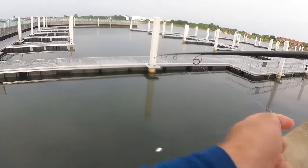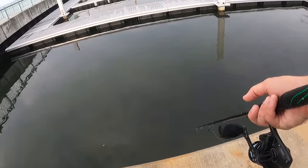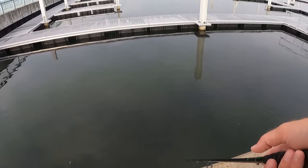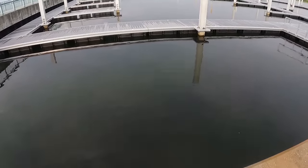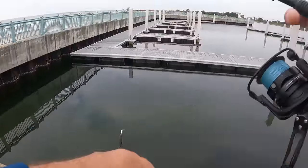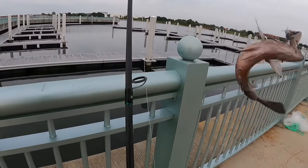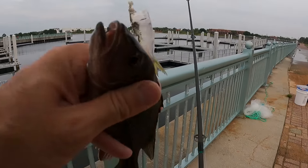Ooh, what is that? That's a different species. Ooh, that one's getting fired up. Let's see if he'll get eaten. Ooh, almost. They're pecking at him. There we go, got him. Had a little guy. That is a small mangrove right there. Smallest one of the day. But hey, we are catching fish right here.